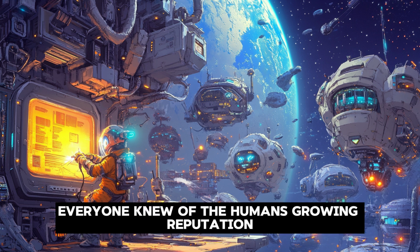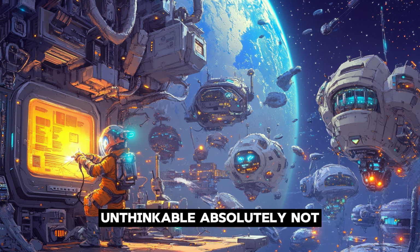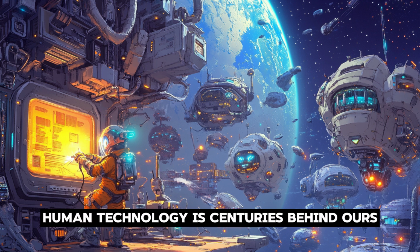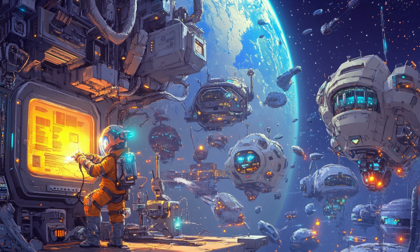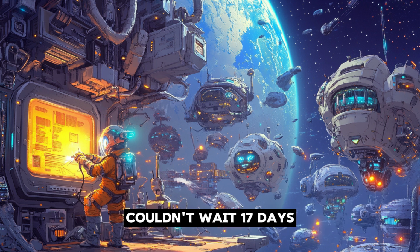Everyone knew of the humans' growing reputation, but entrusting the Alliance flagship to primitive apes, unthinkable. "Absolutely not," Engineer Kell said. "Human technology is centuries behind ours. They couldn't possibly understand our warp systems." Admiral Thrix studied the star chart. The diplomatic mission to the Arcturian Conclave couldn't wait 17 days.